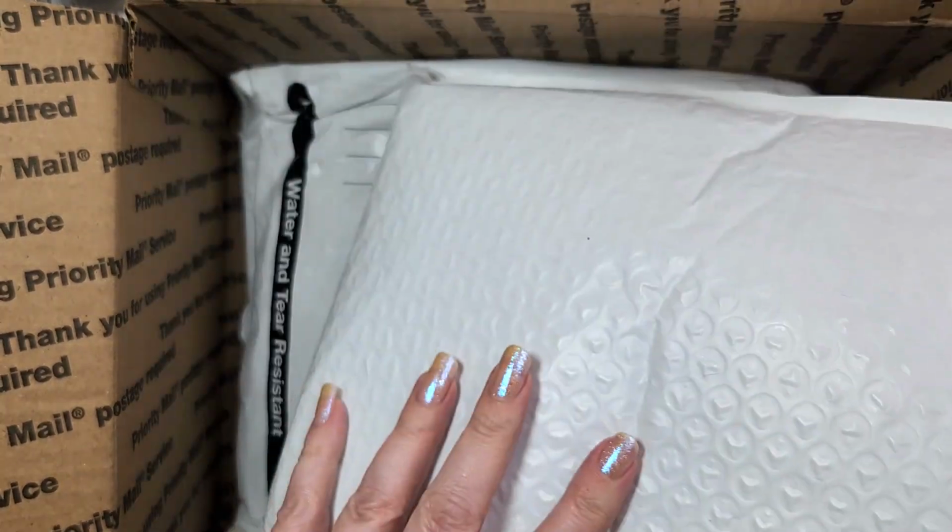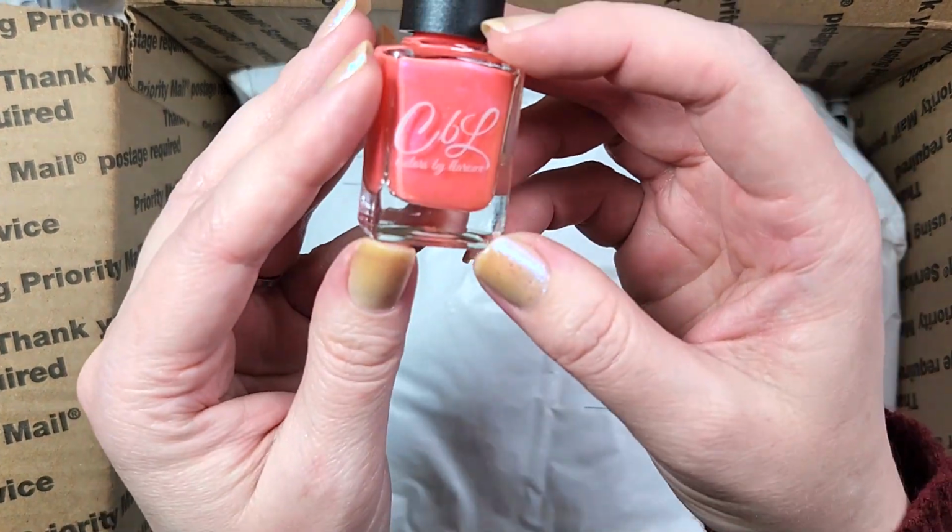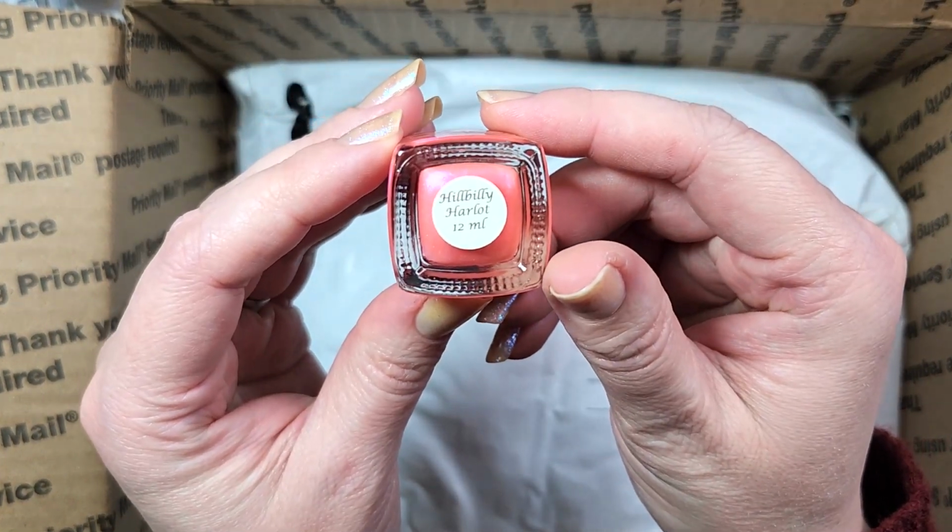Alright, next up, and the last one in this envelope is one from CBL. So this one is called Hillbilly Harlot.